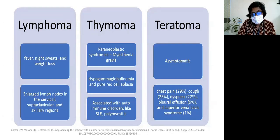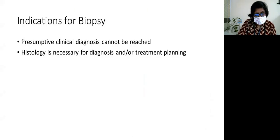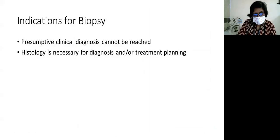And when they are symptomatic, the predominant symptoms are cough, chest pain, dyspnea, pleural effusion, and superior vena cava syndrome. So when these lesions are present, what is the indication for biopsy? Mostly, biopsy is not indicated unless it is a lymphoma. For a lymphoma, the histology is necessary for the diagnosis and planning of treatment. So based on the clinical syndrome and the suspicion of the lesion, further management proceeds.